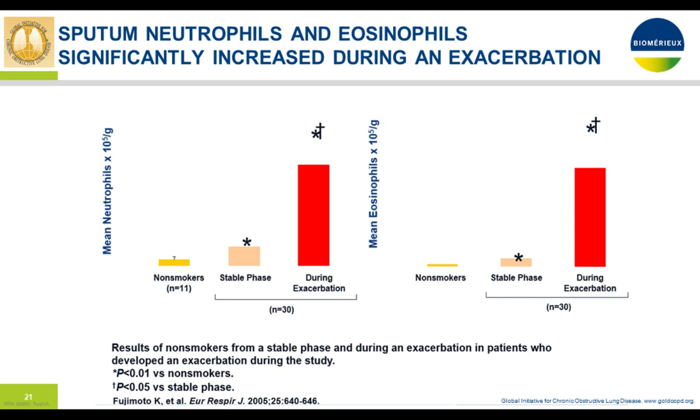So looking at samples from washings of patients, non-smokers and during exacerbations, what you see is an increase in neutrophils as well as an increase in eosinophils. So it can be an inflammatory and/or infectious etiology, as you can see in patients with an acute exacerbation compared to baseline and compared to non-smokers.